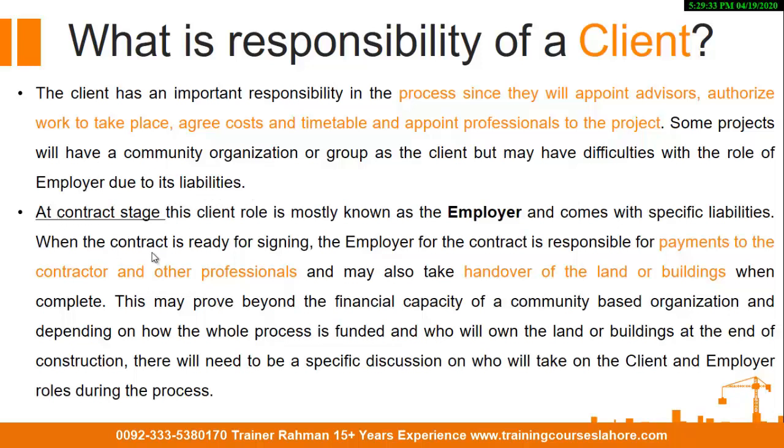At contract stage, when they are hiring people to do design and construction, the client role is mostly known as the employer. They are called the employer and this comes with specific liabilities. When the contract is ready for signing, the employer for the contract is responsible for payments to the contractor and other professionals, and may also take handover of the land or buildings when complete. This may prove beyond the financial capacity. So in order to be a client or employer, they must have financial systems in place so that the requirements are met for the project to complete.